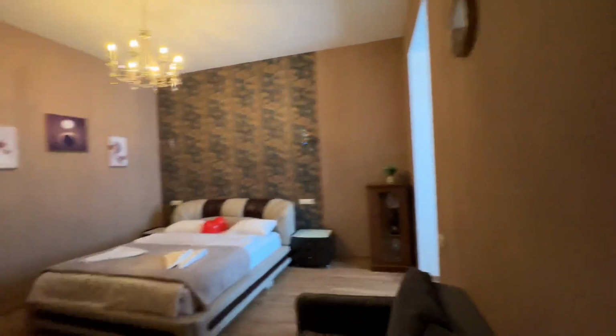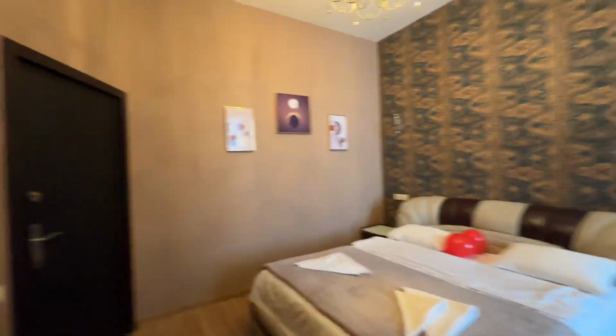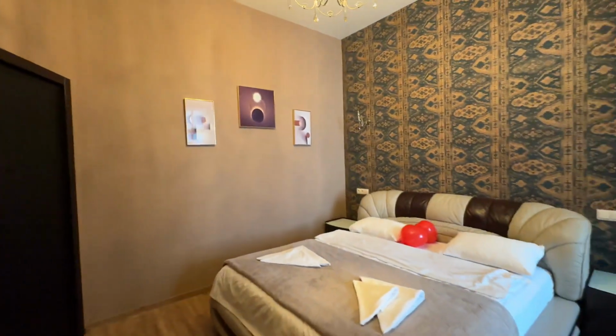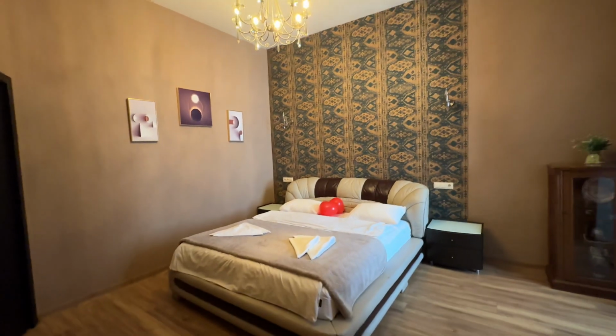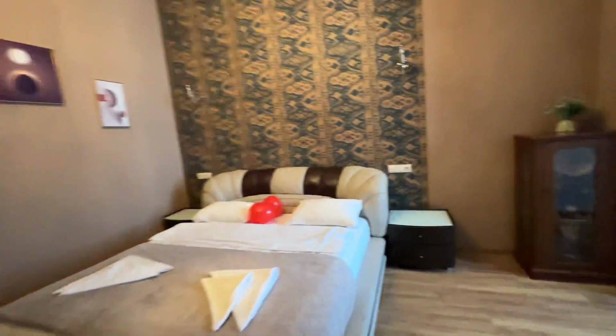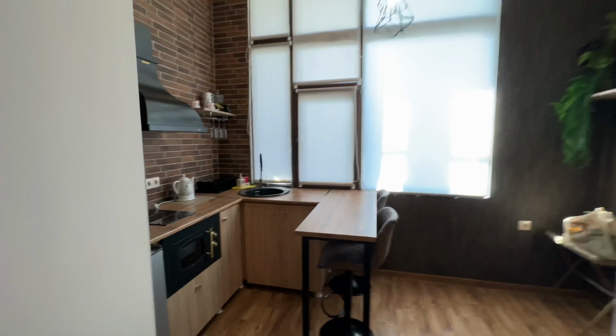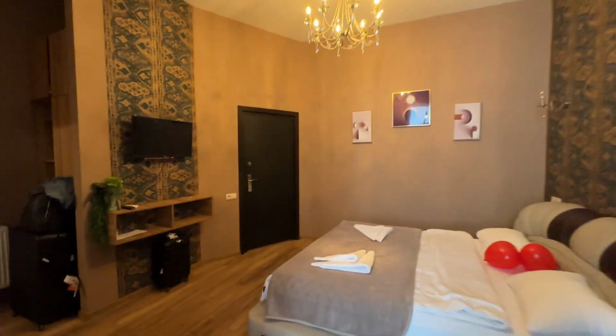This is going to be my place, maybe until I leave Georgia, because I really love it. It's so beautiful. And as a lady, you want to stay in a proper, beautiful and safe apartment, and it's really safe here, and it's really beautiful. It's very clean, and the lady is absolutely friendly, very welcoming, very warm person.